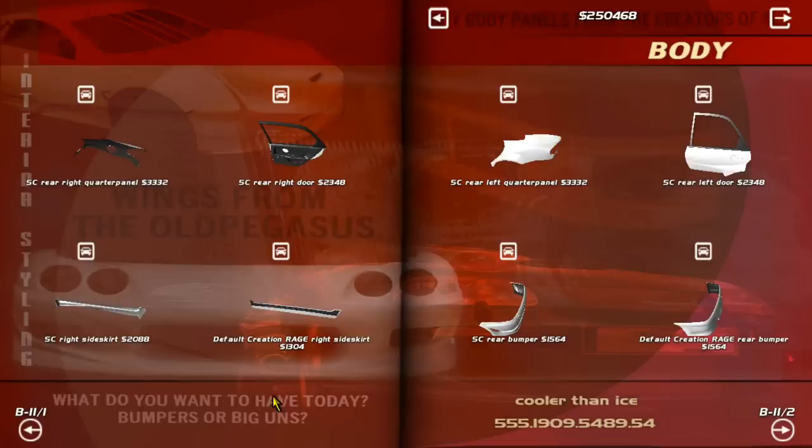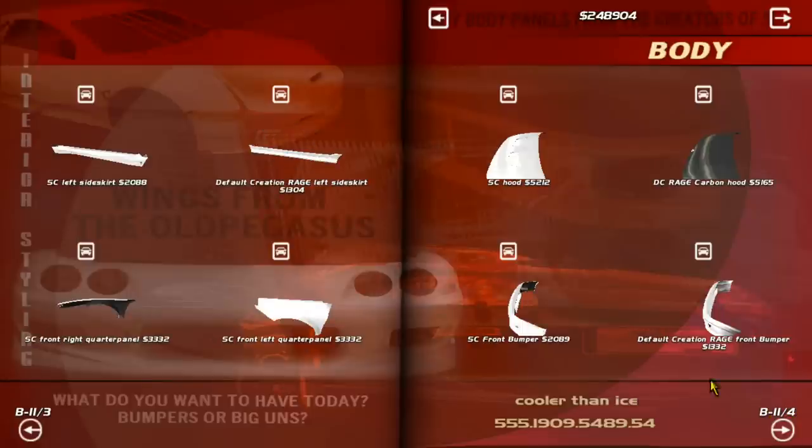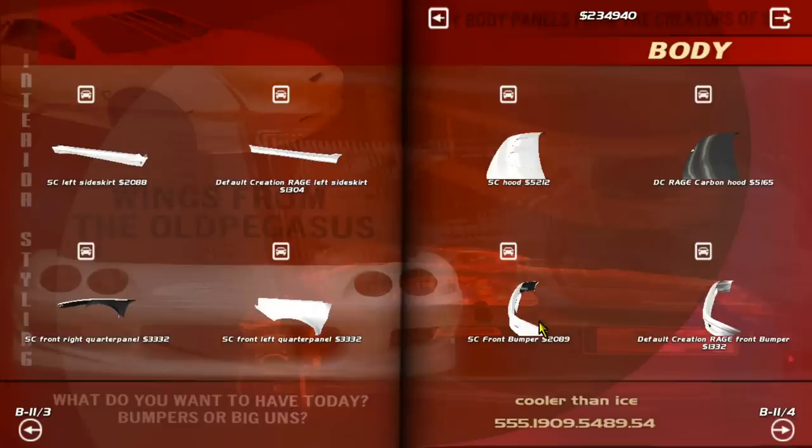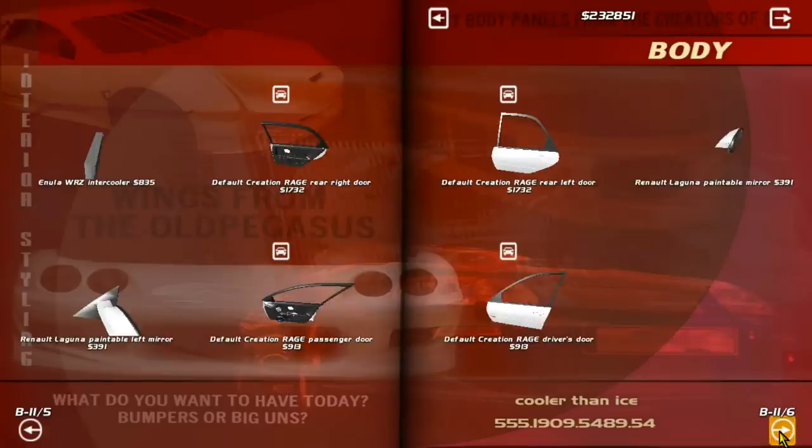So I'm going to buy all of the SC parts first, so that I can have them in order when I'm going through the adding of one of the parts. I'm going to buy all the SC ones first. Oh, that intercooler looks like it's actually in existence, so we'll buy that. They're Rage doors. You're a mirror. Sure, we'll buy you. And you're a mirror as well. Okay, so we've just got the SC parts now, and then I'll go buy the Rage.